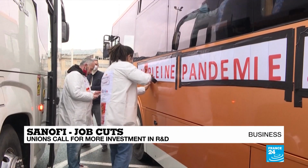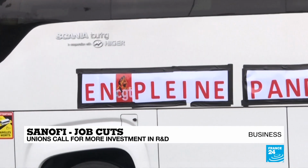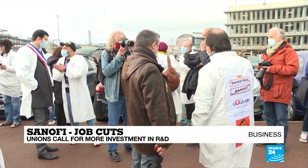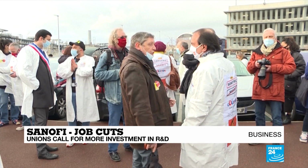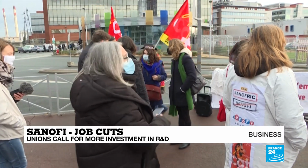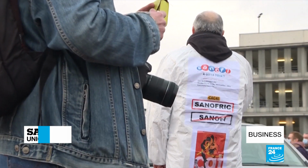Sanofi and partner GlaxoSmithKline have fallen behind in the race to develop a COVID-19 vaccine, and one Sanofi lab is set to begin producing the vaccine that was developed by competitors Pfizer and BioNTech to boost output. Employees accuse the drug maker of making mistakes in its investments and strategy that prioritize profits over science.